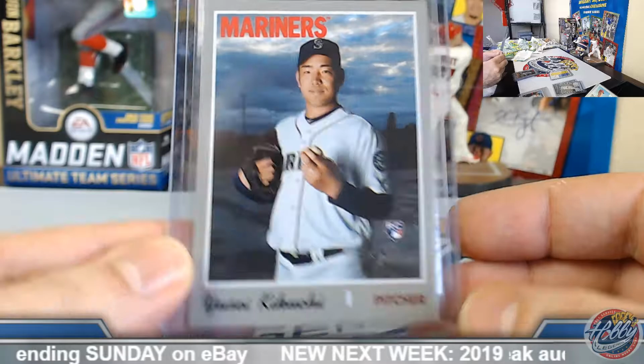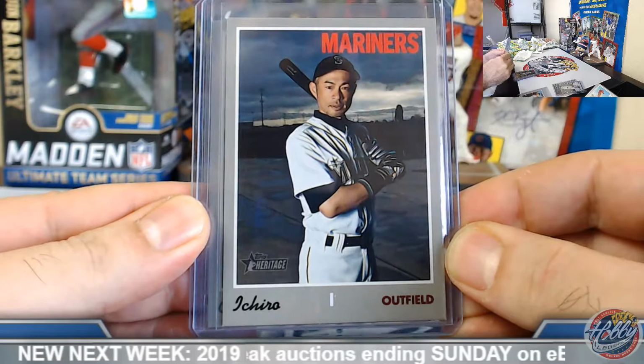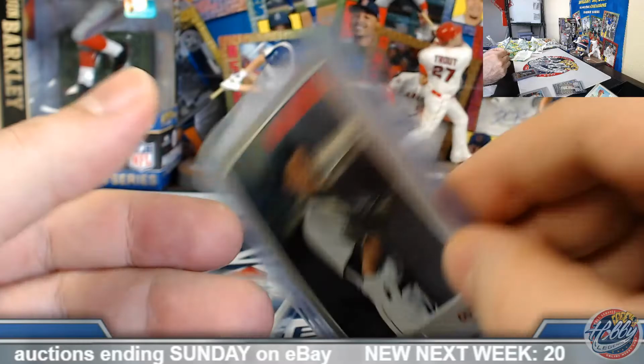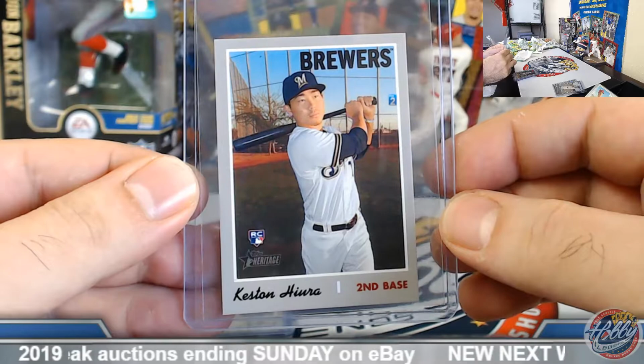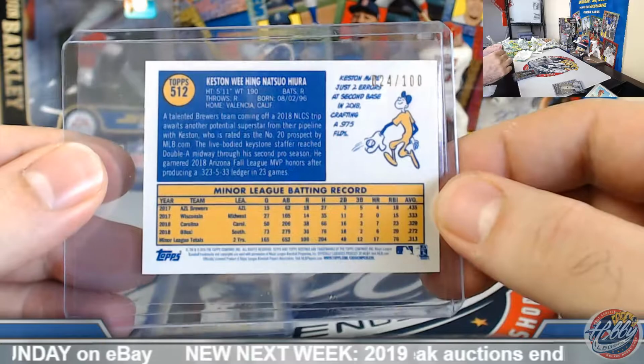In addition, we picked up two team name color swaps in this half case break. Ichiro and Mr. Keyboom there. Curtis, a little action on the Nats for you. And congrats on those. Did pick up a mini. Well, mini me. Nice Keston Hiura on this one as well. Chad, congrats. 24 out of 100 on the mini rookie.